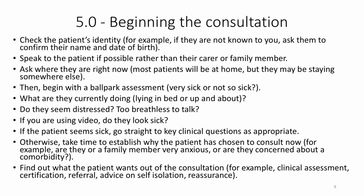5.0 Beginning the consultation. Check the patient's identity. For example, if they are not known to you, ask them to confirm their name and date of birth. Speak to the patient if possible rather than their carer or family member. Ask where they are right now. Most patients will be at home, but they may be staying somewhere else.